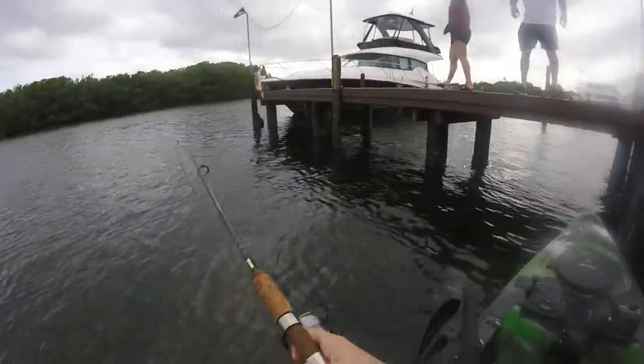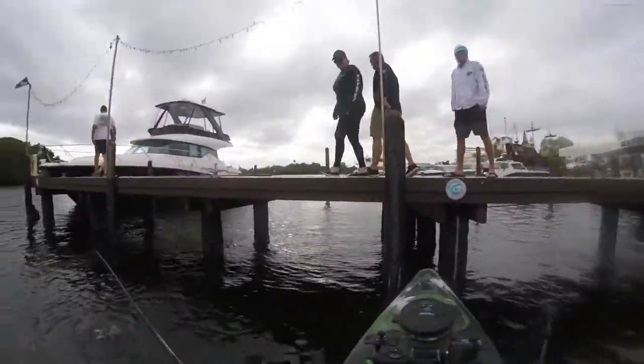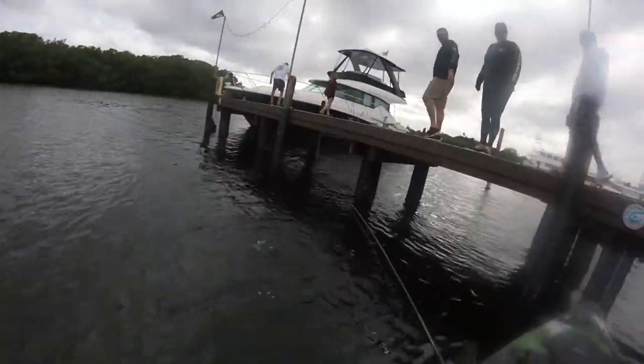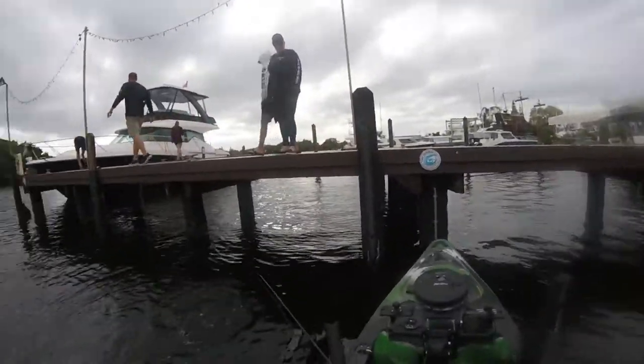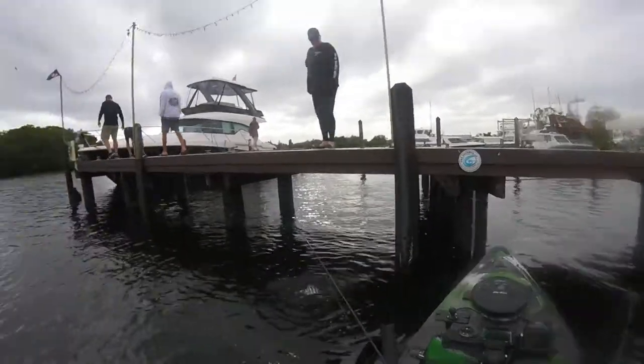Oh my God, there he is, guys. I've lost count. They are so thick under here. I mean, a lot of undersize sheepies, but like one in 20 might be a keeper. But I've caught a couple mangroves.